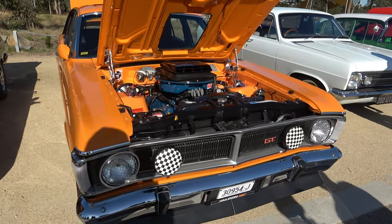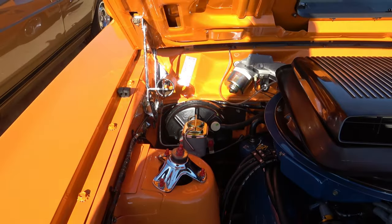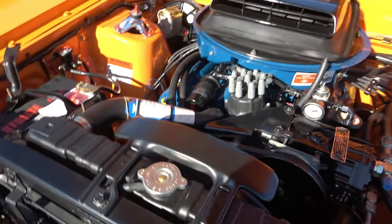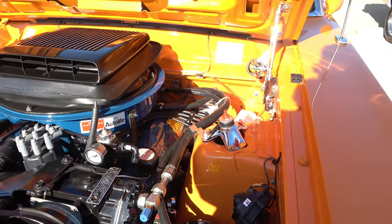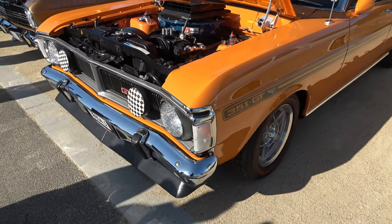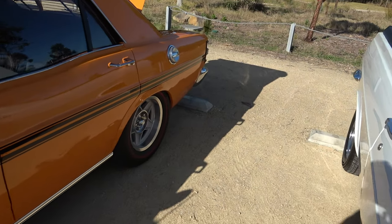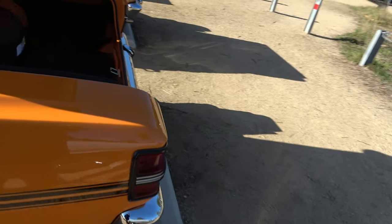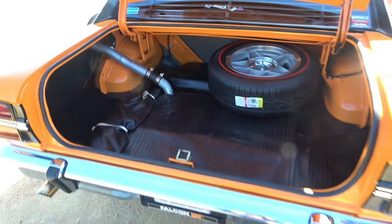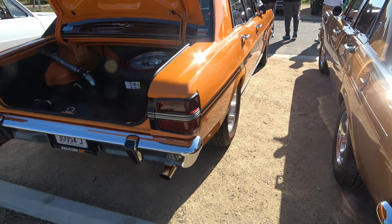Fully immaculate. Another beauty. Everything's on this one too. Brand spanking new. Washer bottles, all the stickers, everything. Stock, standard, factory style, mate. Look at that. Beautiful paint. Another one with a brand new rubbers in the boot. Check them out, mate. These two must have just come out together.